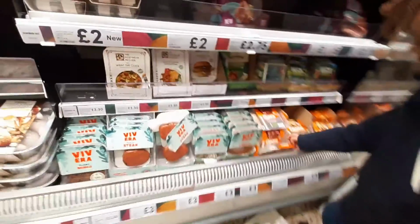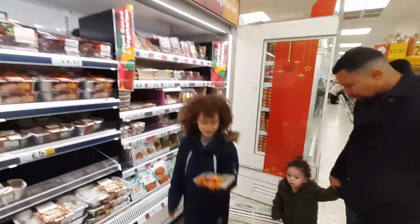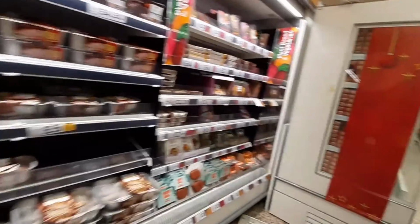So this is the vegetarian section. You would have seen this before in my other hauls if you have been watching my videos. So they've got the Richmond vegan sausages, which you know I'm crazy about. And then they've got the corn sausages, which I don't really like that much anymore after finding the other one.